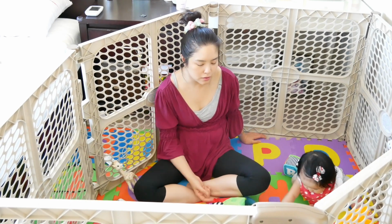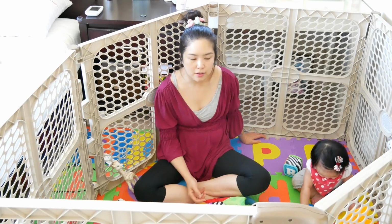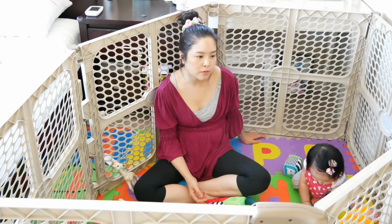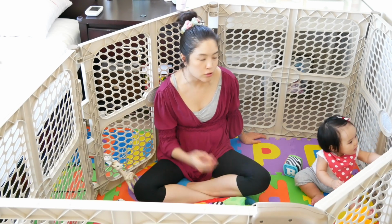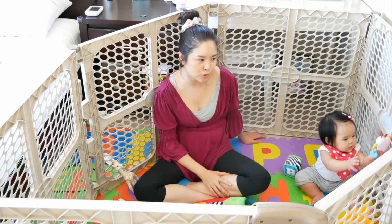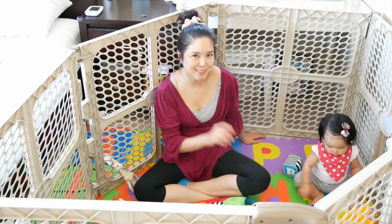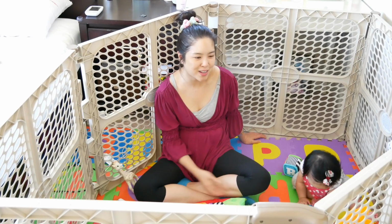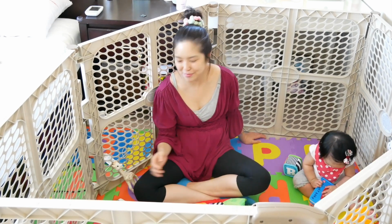And even when she was jet lagging, she didn't cry all night or anything. She would cry for maybe 1 or 2 hours every night, and just once throughout the night. So it wasn't that horrible. But I'm still happy that she got over her jet lag and then went back to her normal schedule of 7 p.m. to 7 a.m.